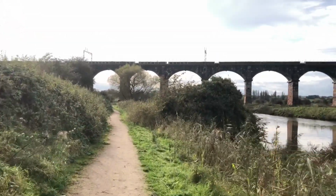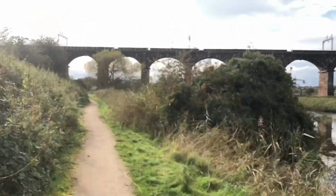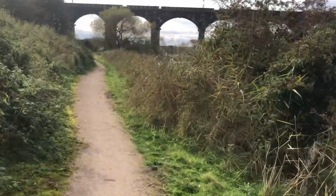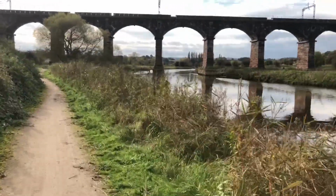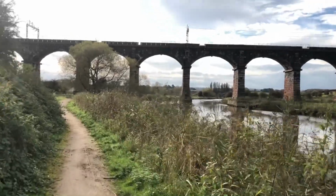Quite a good shot for a steam tour actually as well, wasn't it? Which they do come across here, don't they? Crew to Black Carmel via the west coast. Be great for drone footage as well, wouldn't it? As long as your drone doesn't end up in the drink. Knowing my luck, it would.